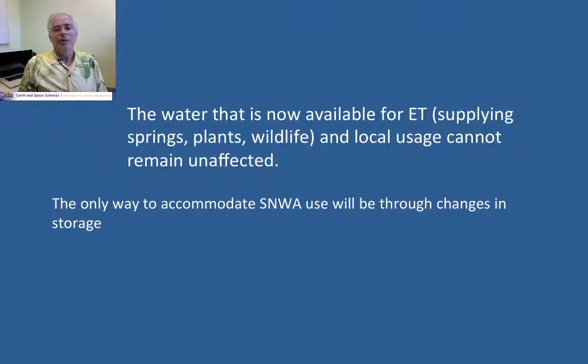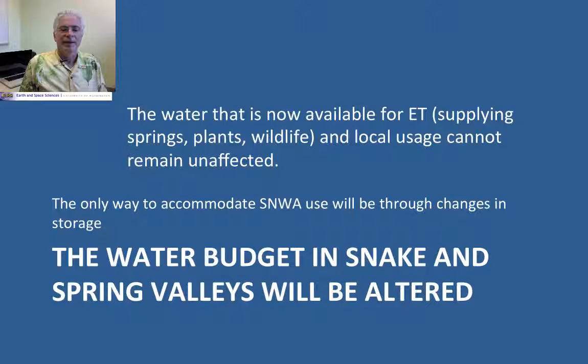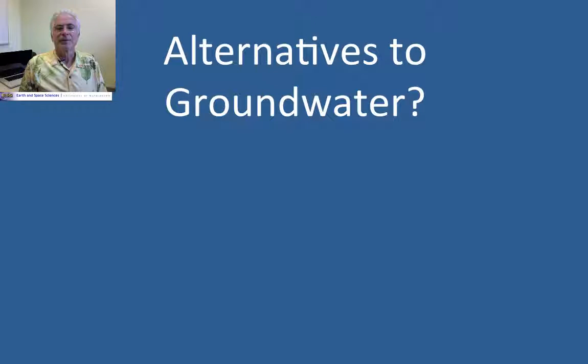The only way to accommodate the amount of water Las Vegas needs would be through changes in storage in these valleys. The water budgets in Snake and Spring Valleys have to be altered to support this very large amount of pumping. So are there any alternatives to groundwater?